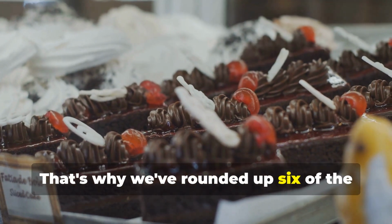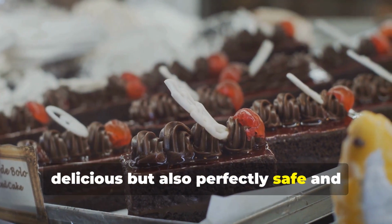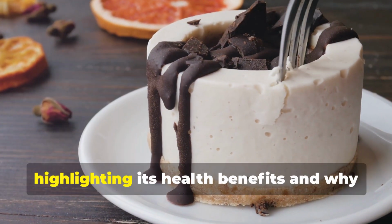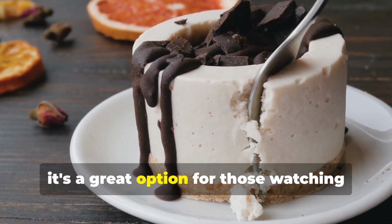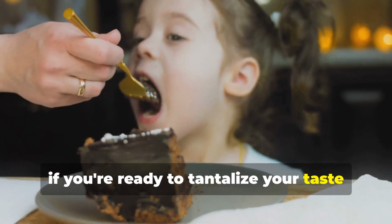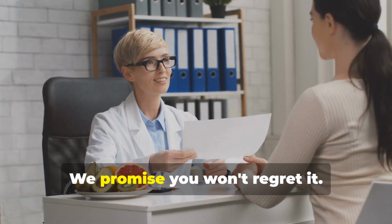That's why we've rounded up 6 of the best low-sugar desserts that are not only delicious but also perfectly safe and satisfying for diabetics. We'll break down each dessert, highlighting its health benefits and why it's a great option for those watching their sugar levels. So, if you're ready to tantalize your taste buds without the sugar overload, stick around. We promise you won't regret it.